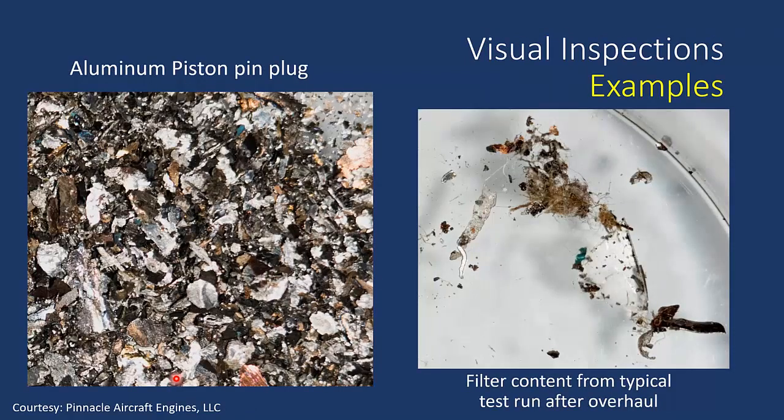All right, on the left, looks like a whole bunch of trash. That is the remains of an aluminum piston pin plug. That is actually easy to correct within the cylinder. Between oil analysis, oil filter, and a borescope, you'll be able to identify which cylinder or cylinders are having piston pin plug wear and can easily be corrected without overhaul.